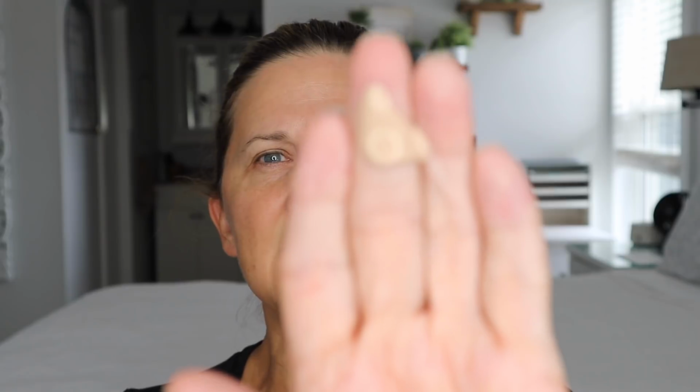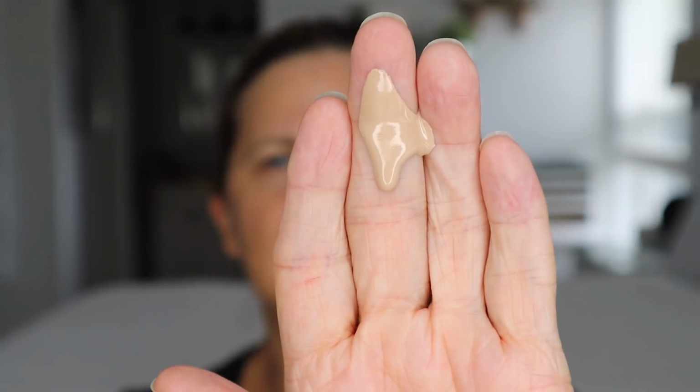It is tinted, which is good because mineral is usually one of those that's very white and the cast is very strong and it's very hard to rub in. So if you don't like that look, you want to get a tinted one. So it looks like this. You can see it's very runny going down my hand. It does go on pretty light, but because it's tinted, you don't see it.